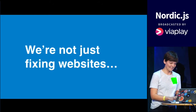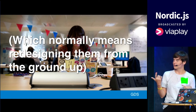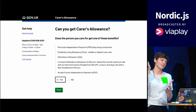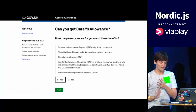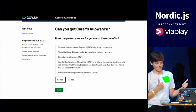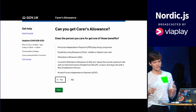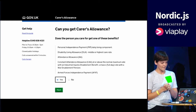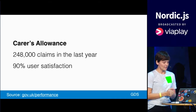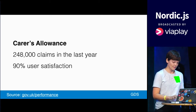And we're not just fixing websites. We also design and build and run digital services, which usually means redesigning them from the ground up. An example of a digital service is Carer's Allowance. The user need for Carer's Allowance is: when someone I know has a long-term health problem or disability, I need financial support so I can care for them. You qualify for Carer's Allowance if you spend at least 35 hours a week caring for someone and you earn less than £102 per week. That's not very much money at all. Now you can go online and register for Carer's Allowance, which is great. Carer's Allowance had 248,000 claims last year and 90% user satisfaction, which is really high for a digital service, particularly of this nature.